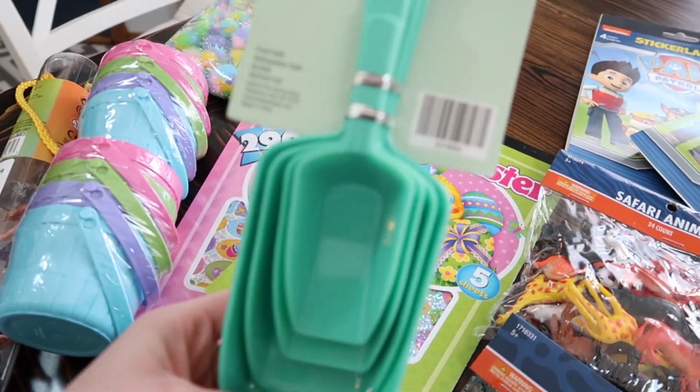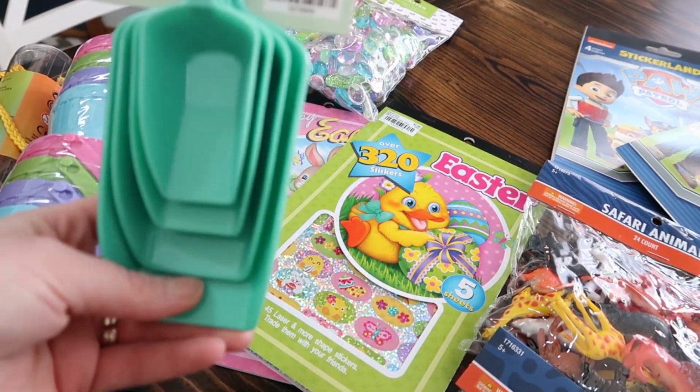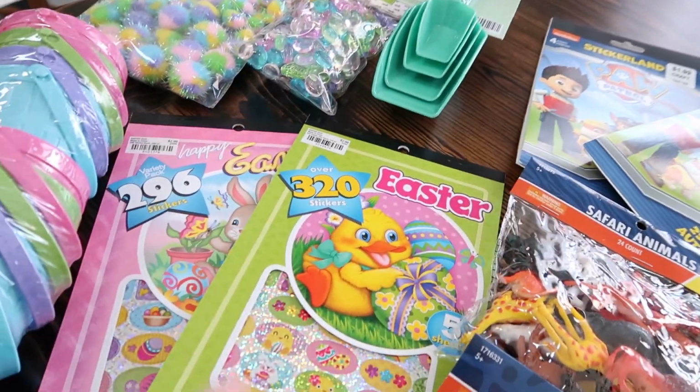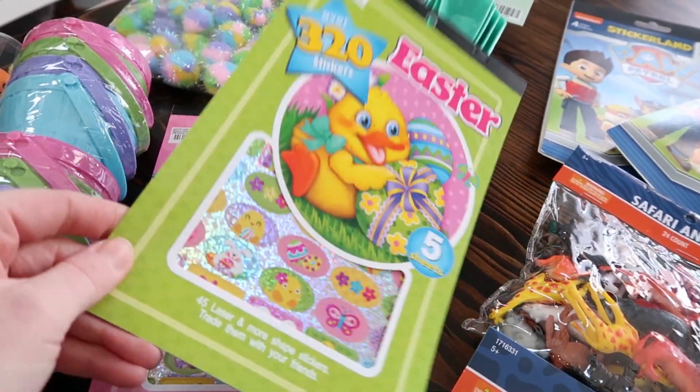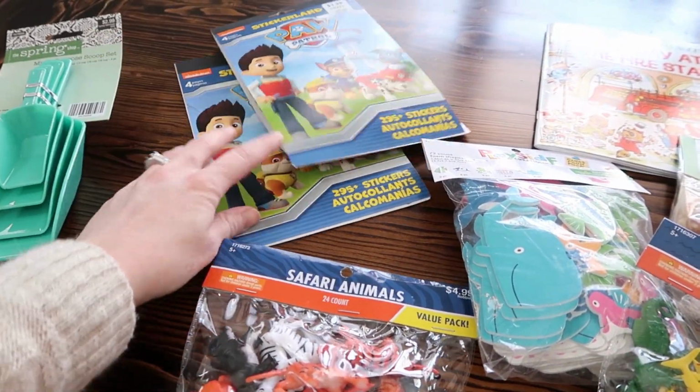I also got some scoopers. I usually just put measuring cups in there, but these would be even better for scooping and dumping, and there's different sizes. That will just be for year round. And then I just got some Easter stickers just for an easy craft for the kids to do. Bryony goes through Paw Patrol stickers like you wouldn't believe, so I picked up a couple of those.